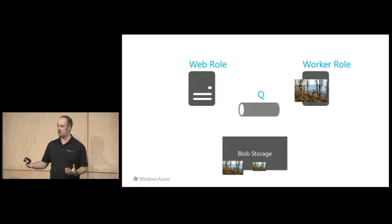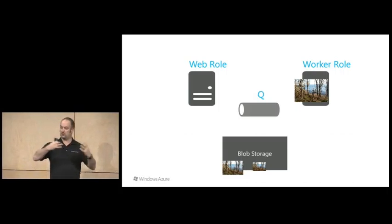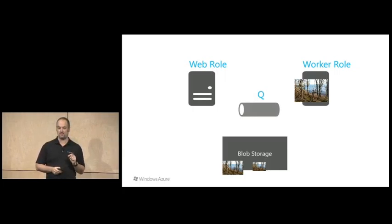And you'll see most of the sample applications that we put out there, but also most of the applications that we're building with customers, use these patterns to enable the scale out. If you don't have to do it now, put it in a queue and have something do it later. It allows you to scale out individually as well.